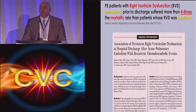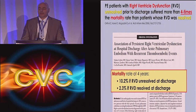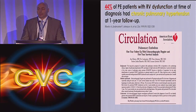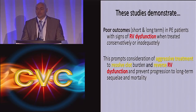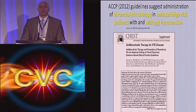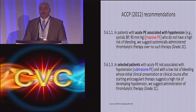And so these patients with RV dysfunction have a 4 times higher likelihood of mortality than patients where the RV does normalize. And we know that chronic pulmonary hypertension is the big sequela in patients that survive the massive PE. If we look at the ACCP guidelines, for selected patients, a thrombolytic is a choice in patients that are not hypotensive. They leave it a little bit vague because it's really operator dependent on specific patients. And these patients are massive PE.